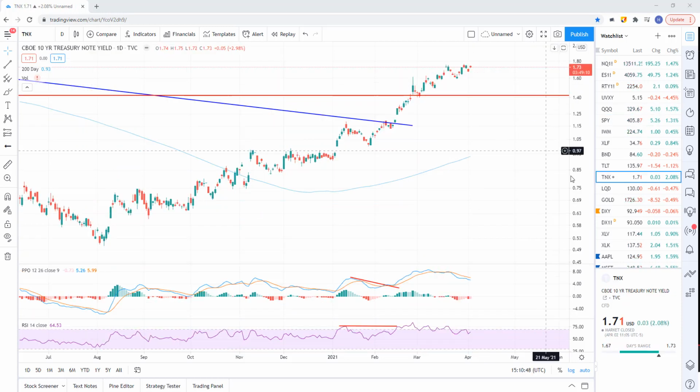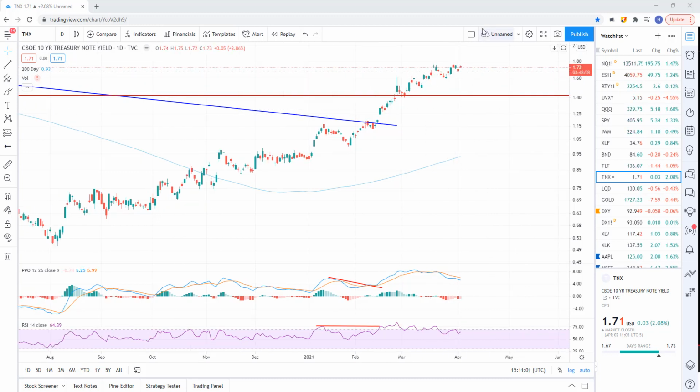And keep an eye on TNX and TLT just so we can watch the interest rates on the 10-year Treasury. TNX is tracking the 10-year Treasury interest rate. So right now the interest rate is sitting at 1.73. The higher this moves, the more bearish that's going to be for stocks. So just keep an eye on that.